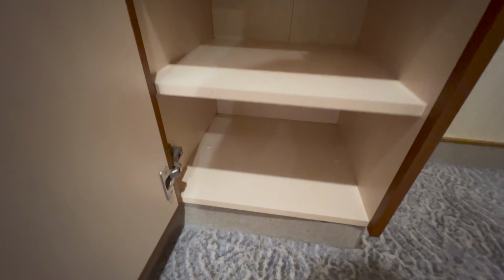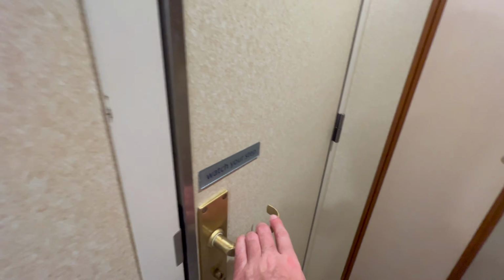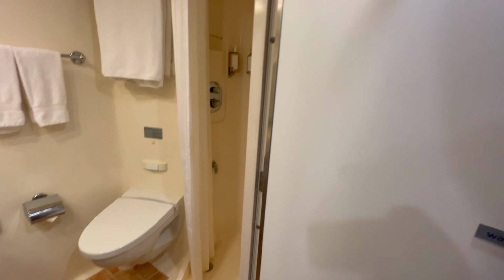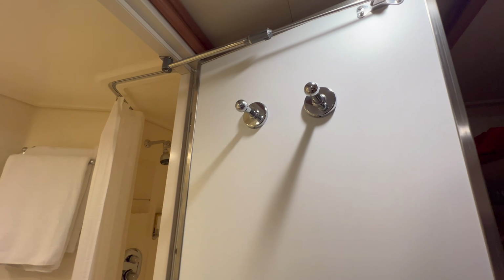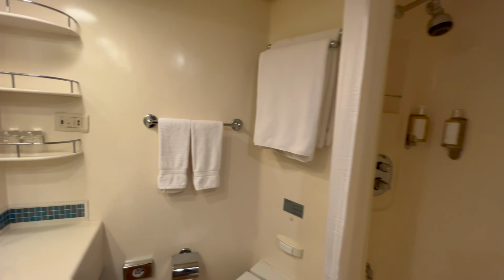Now, the safes on P&O, you don't require to pay any deposits, it's totally free of charge. They just open and close with a 4-digit code that you decide when you check in. Anyway, into the bathroom, you'll see that you've got 2 hooks on the back of the door, which are pretty useful. I actually quite like them if I do have to hang anything up while I'm getting ready in there.